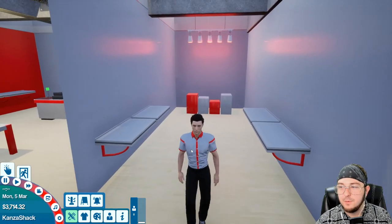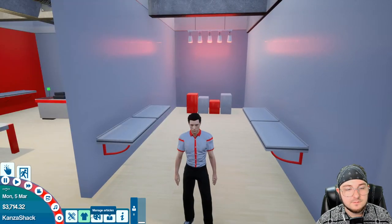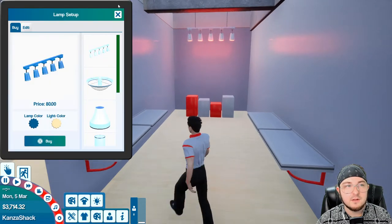I do like changing the decor in the game. It's not expensive. I know, right? I love that it's not too expensive. Doesn't hurt my pockets too much.